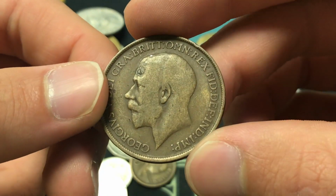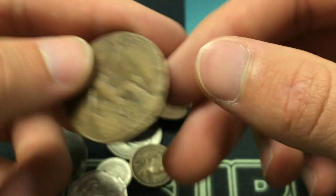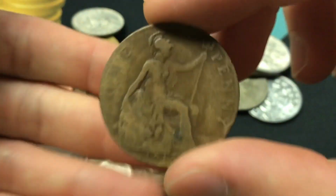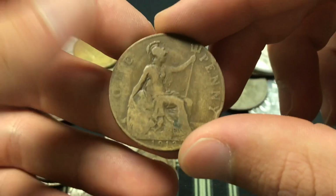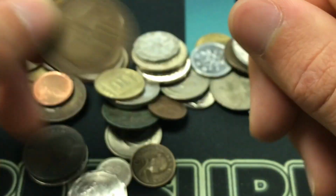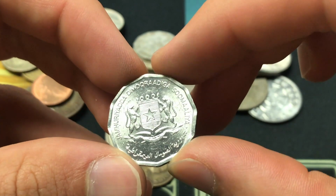Right here, we've got a British, probably 1 cent coin. Yep, 1 penny, 1912, over 100 years old. Pretty worn, but these coins are always solid pieces of history. They feel good. It's a lot of copper, and it's a nice old coin, so it's good to find one today.